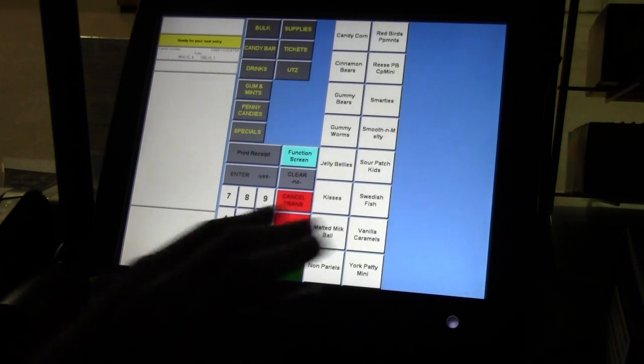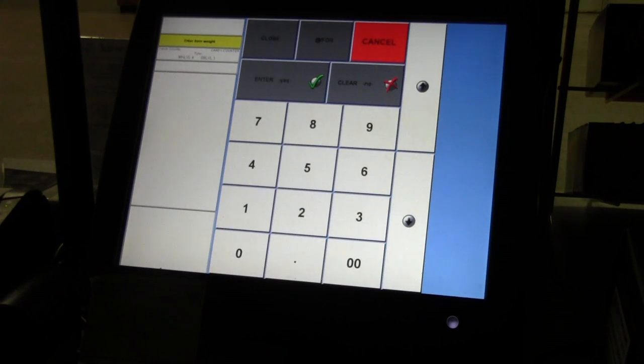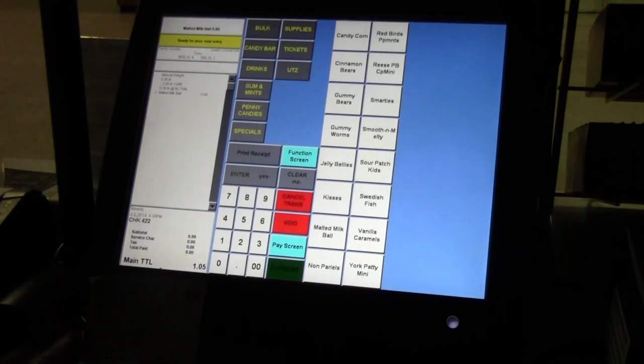And you just search for whatever candy you just put in the bag. So for us, it would be malted milk balls. And then you just put the amount of weight that appears on the scale in the box to the left. And then the machine will total it up and add the tax and everything for how much you've spent.